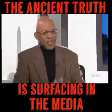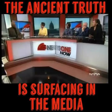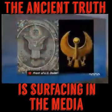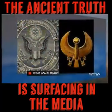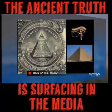Now tell us about the symbols on the dollar bill. All right, today is Friday the 13th. It's a day which some people consider to be unlucky. Psychologists have coined the phrase triskaidekaphobia, which is the unfounded fear of the number 13. Well, if 13 is an unlucky number, then why is the number 13 repeated 13 times on the dollar bill?